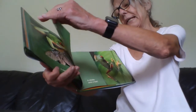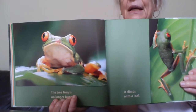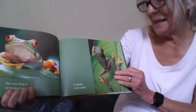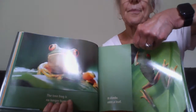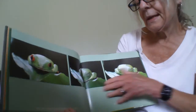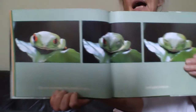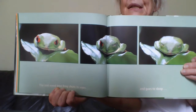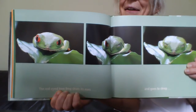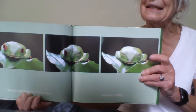That's what frogs like to eat. The tree frog is not hungry anymore. It climbs onto a leaf. The red-eyed tree frog shuts his eyes and goes to sleep. His eyes are sleepy, sleepy, he's asleep.